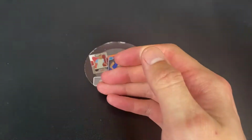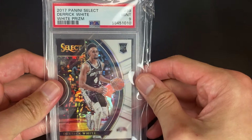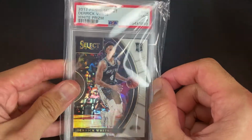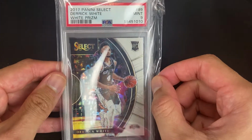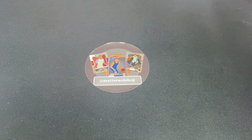Nick Claxton, green Prism PSA 9. This one was $20. Derek White, this one's for the PC. Numbered to 149, select, graded PSA 9. This one was $38. Bit of a PC investment sort of thing. I still like Derek White. I know he's just been more injury prone if anything, but I do like him.